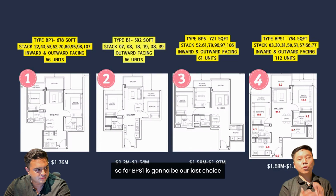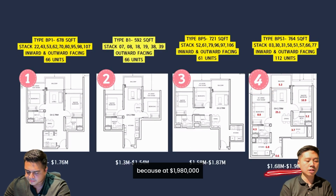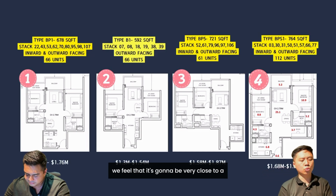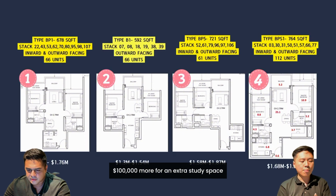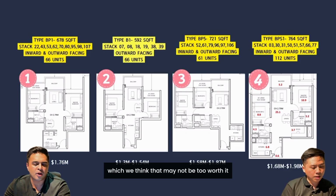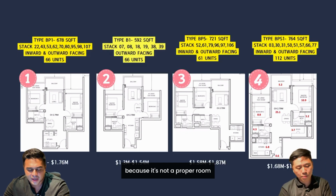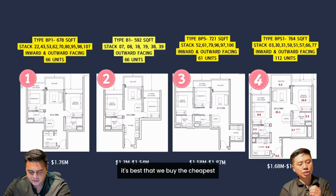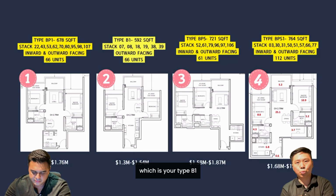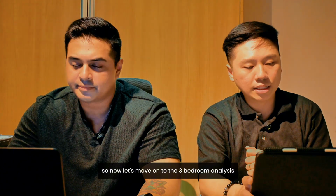Correct. So for BPS one, it's going to be our last choice because at 1.98 million, we feel that it's going to be very close to a 3-bedder pricing already. And you're going to pay 100k more for an extra study space, which we think may not be too worth it, because it's not a proper bedroom. Correct. And for rental wise, it's best that we buy the cheapest, which is your Type B1. Investor's choice. Correct. So now let's move on to the 3-bedroom analysis.